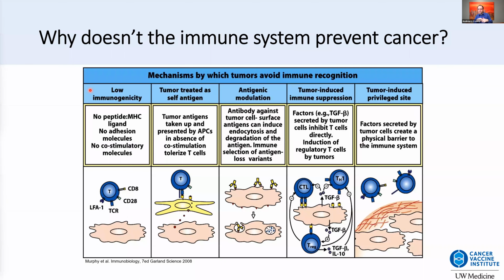You can have modulation of the antigens. Antibodies against the tumor cell surface can induce these abnormal proteins being taken into the cell and degraded, which your body might otherwise be able to recognize. Then the variants that are left of the cancer cells are the ones that your immune system can't see. And as mentioned earlier, tumor-induced immunosuppression is a very big part of it. This is where chemicals are given off, such as tumor growth factor beta, secreted by the tumor cells, which inhibits the T cells directly and induces those regulatory T cells. This is that type 2 response we were talking about. So the cancer literally gives off hormones to drive immunosuppression that then drives its own growth.